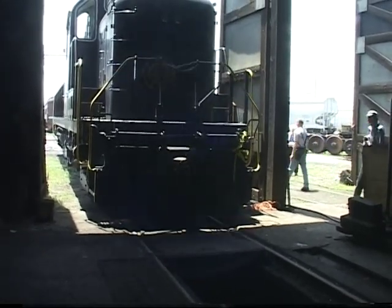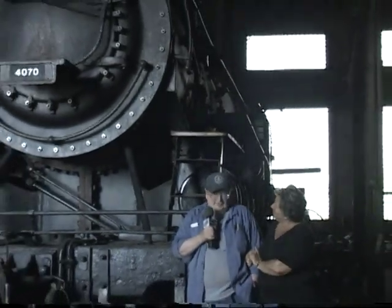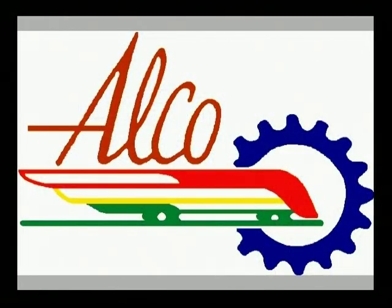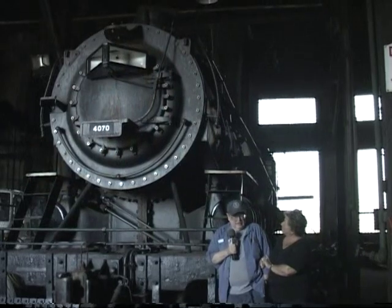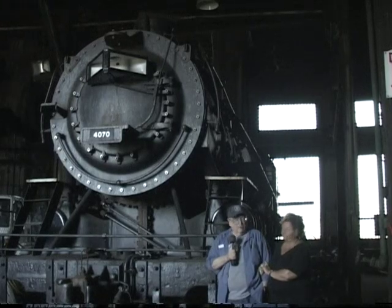Like Bill said, it takes finesse to run the engine. Here is Charlie Sedgley, and he's going to tell you all about this marvelous locomotive. It's very, very old, but it's beautiful. Charlie. Yes, ma'am. This locomotive was outshopped by Alco, which is American Locomotive Corporation, in Schenectady, New York, December of 1918. So yes, it is an old locomotive.